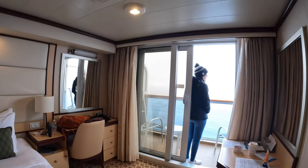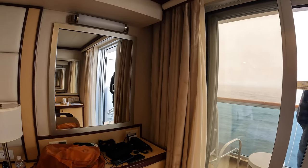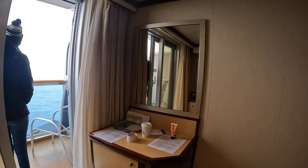No couch, which I like, because I feel like the couch has turned into a storage for luggage. A desk, another side table.